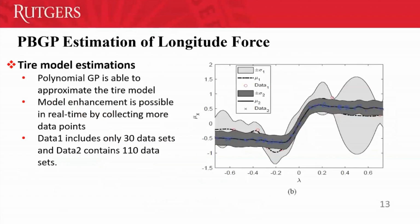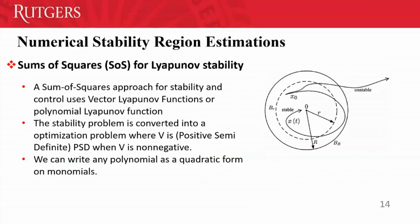You can see here we improve the model of the tire by collecting more data. The improvement is 5 times more accurate by collecting less than 4 times more data in real time. And by improving the model, we should be able to calculate our safety region in real time.